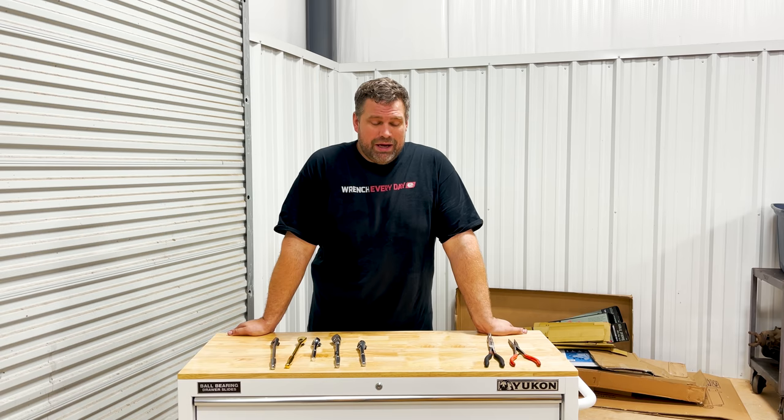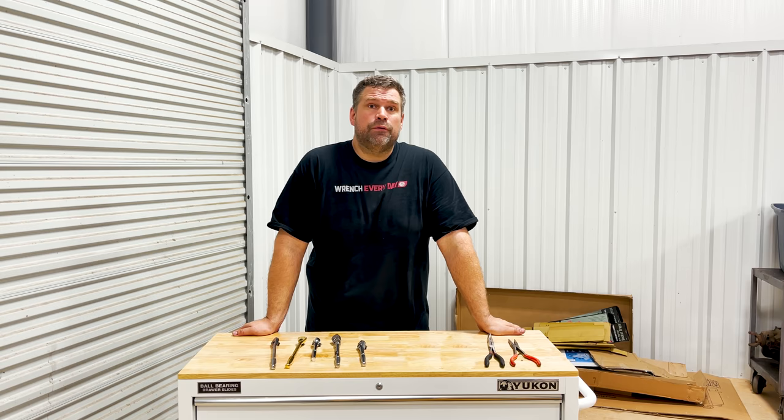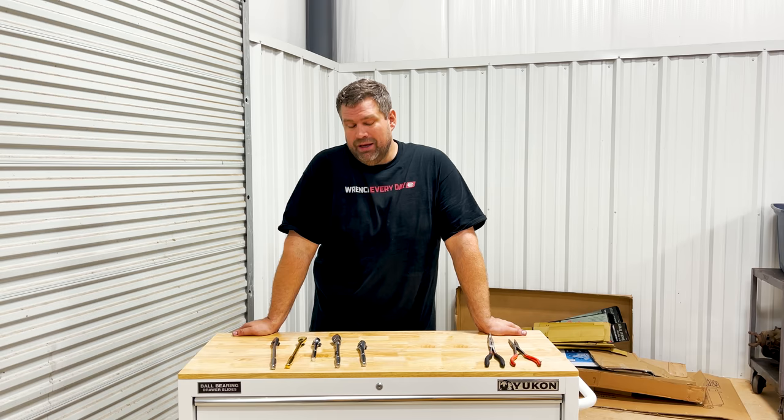Cheap tools can do a really good job, and if you're just starting to learn and don't wanna have to invest a ton of money, they have their place. Or if you're in your garage and don't want the cheapest of cheap, you want something a little bit better, I think this is gonna do a good job for you.